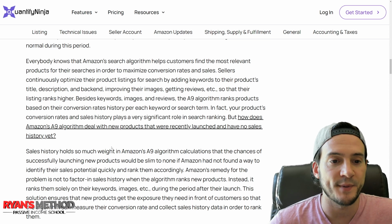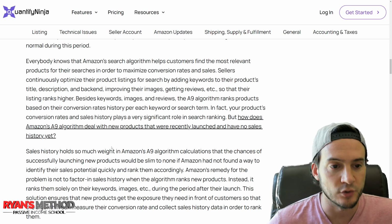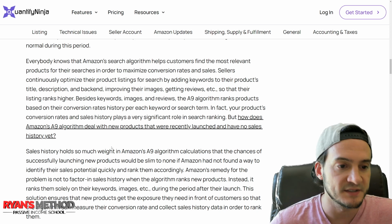Sellers continuously optimize their product listings for search by adding keywords to their product's title, description, and backend, improving their images, getting reviews, etc., so that their listings can rank higher.